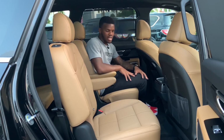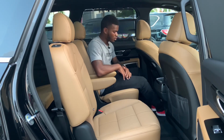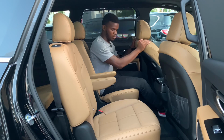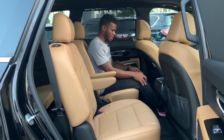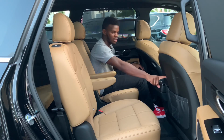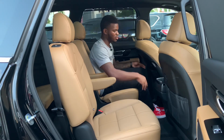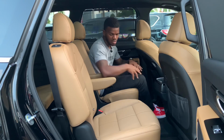Kia rates the second row legroom at 47 inches, which is pretty good because look, I put the seat the way I would drive, and I have plenty of foot room and leg room. My knees are not touching the seat back of this one. You guys also get a coat hook on both back pockets of this. You also have some cutouts for your knees.